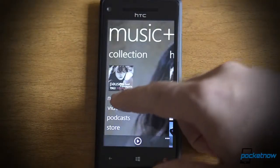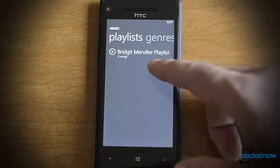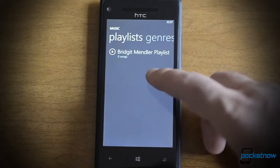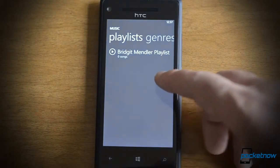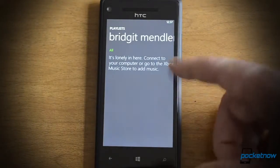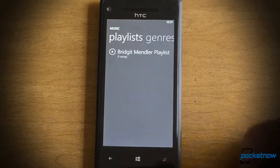Now let's go back to the music library. And here's playlists. Now this is a playlist that I saved on the Xbox 360 using Xbox Music. And it did sync the playlist, but it didn't sync any of the songs in the playlist. So I think that's a bug.